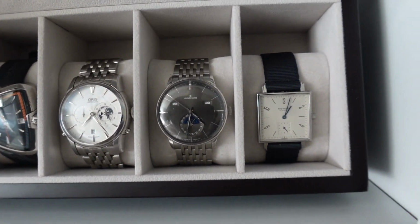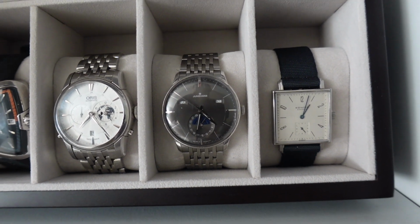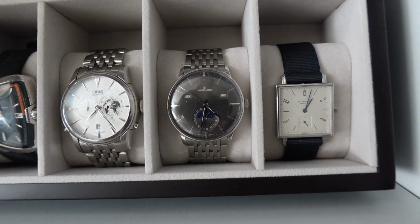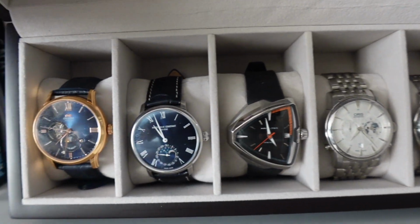And then next we have the Junghans Meister Calendar, which has a day, a date, and the month as well. So it has a lot of complications. Also has a moon phase. The moon phase isn't quite as good as the one on the FC.